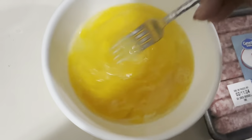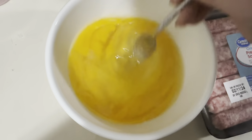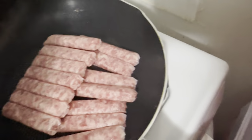Start making some breakfast. So also with our breakfast, we are gonna try this new coffee. It's Death Wish Coffee Company. He's been wanting to try it for a while, and it recently went on sale, so we just went ahead and got it. We're gonna try this.